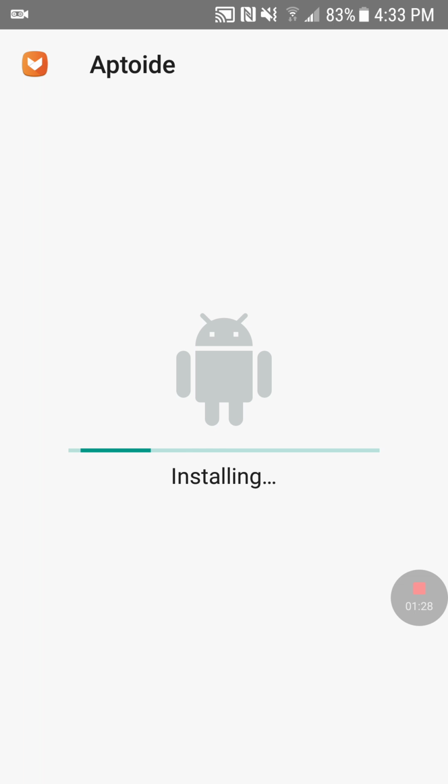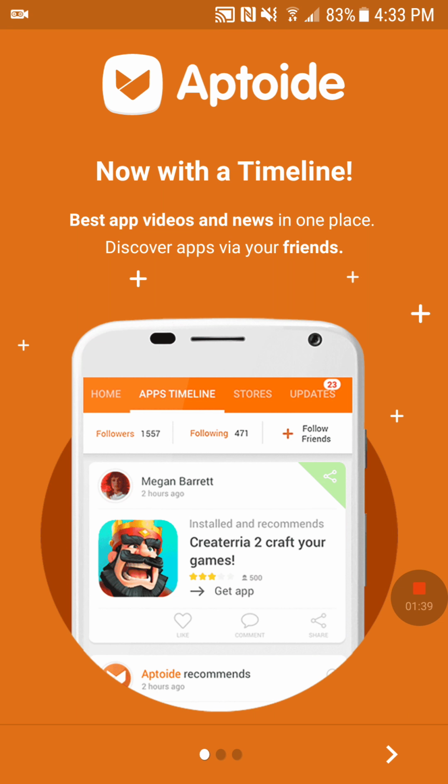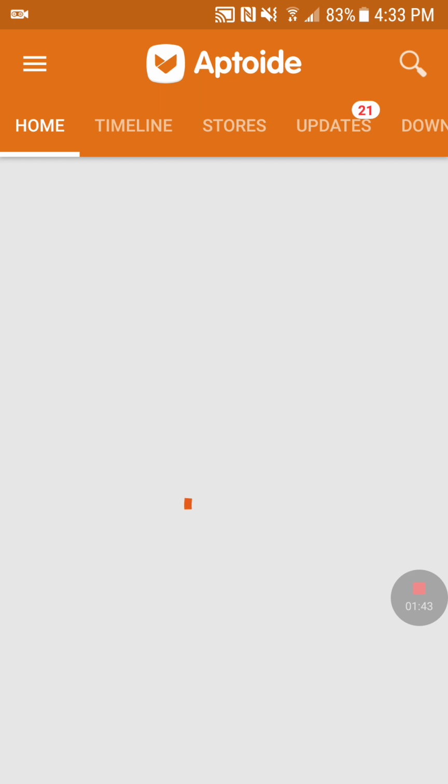This Aptoide, this app store, is for free. You don't have to pay for it. Now you open it. Okay, you skip all this. You can sign in to Facebook or Google Plus with this.